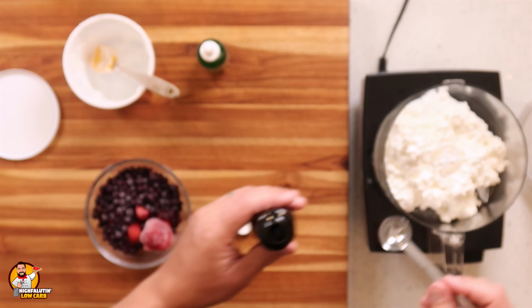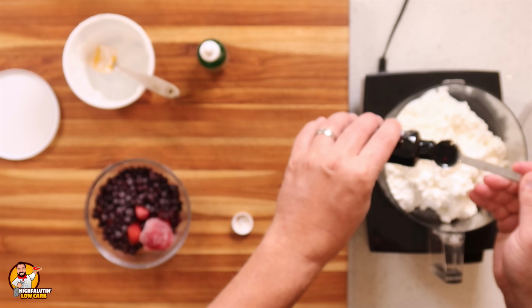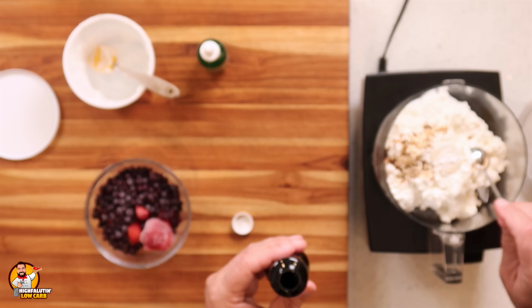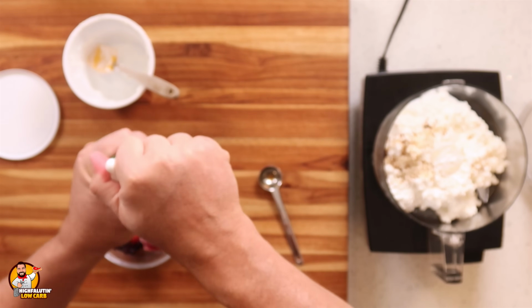Now, because I mentioned the vanilla, I'm going to put a full teaspoon instead of a half teaspoon of vanilla in this because it's sort of like vanilla ice cream with strawberry, right? And for this one, I'm just going to try something different to show you that you can use whatever sweetener you like. We're going to use some liquid stevia, about 2 teaspoons of the Sweet Drops liquid stevia.